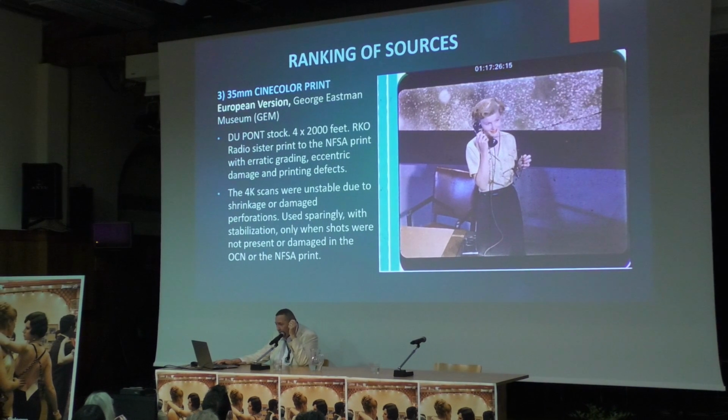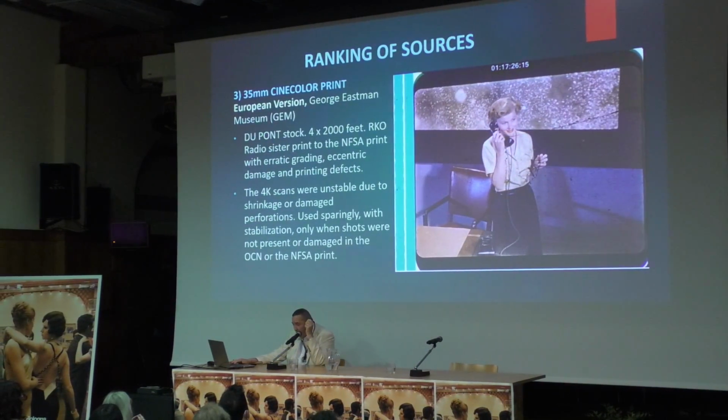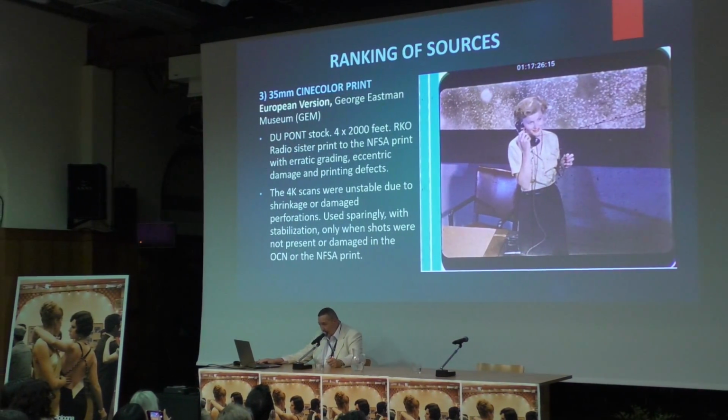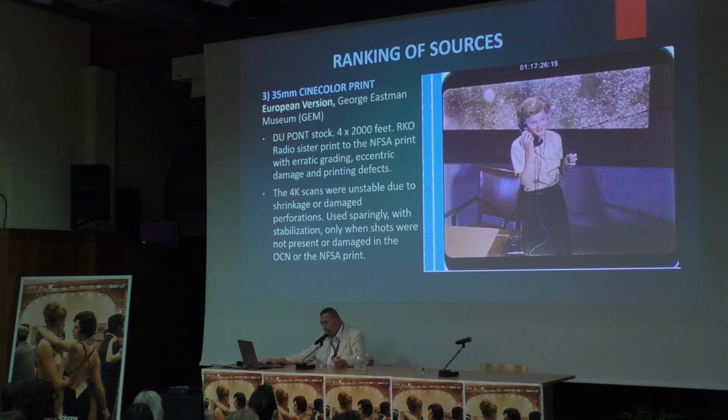The third source was the 35 Cinecolor print of the European version that George Eastman Museum holds. Again, DuPont stock for 2,000 feet of film. Again, it's an RKO sister print to the National Film and Sound Archive. So even though it was at Eastman House in Rochester, New York, it's a foreign print. Erratic grading, eccentric damage, printing defects.